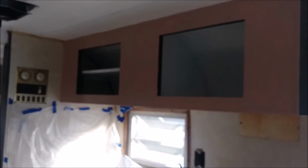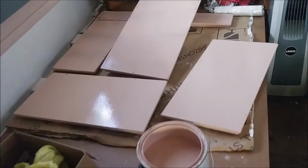Okay, I'm going to go paint some doors. There we go, kitchen cabinets. Upper cabinets. And door panels.